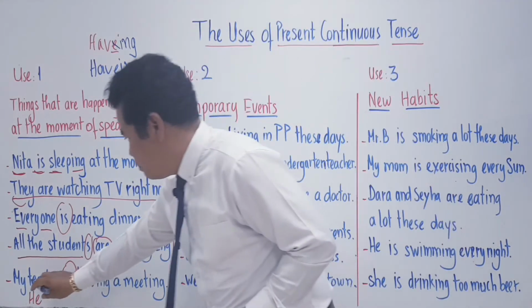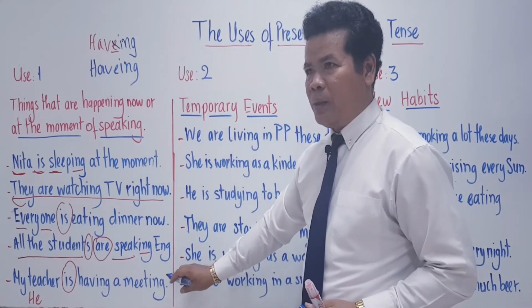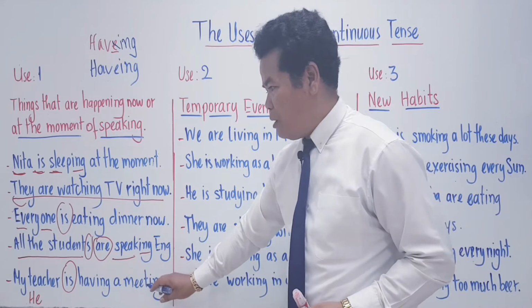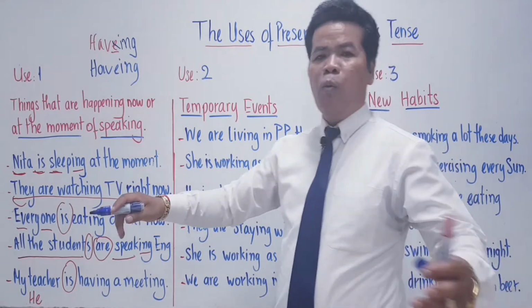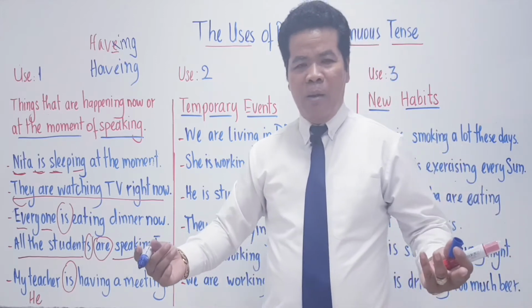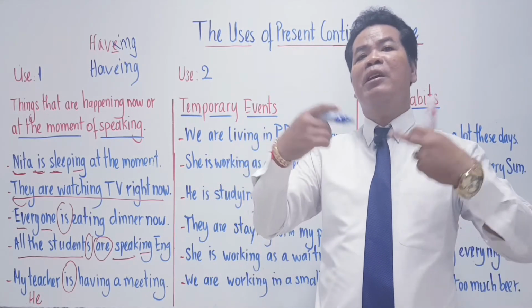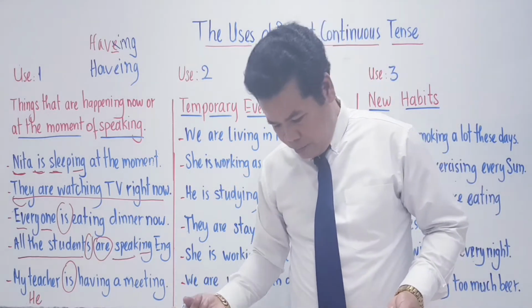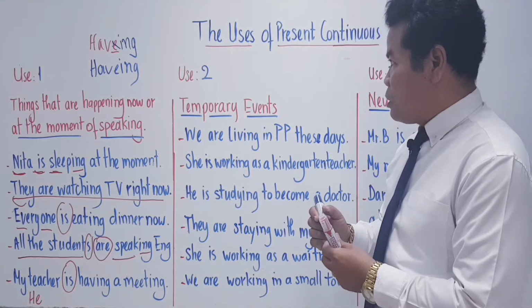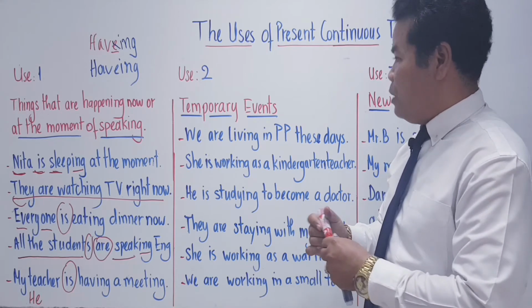So, my teacher is having a meeting. We don't know what time they start the meeting. You understand? We don't know. But only at the moment that we see them, they are having a meeting. Understand? So now, let's go to the second use of the present continuous.